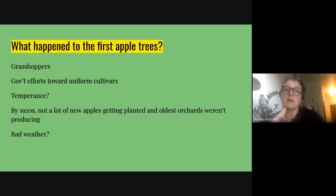There were certainly, by the 1910s and really in full force by the 1920s, government efforts, largely coming out of CSU and the Extension Service, to encourage people to grow uniform cultivars. This is part of the federal government's and local and state governments' efforts to try to get the best out there for people who were involved in agriculture, right? But their version of the best at the time was 1 or 2 or 3 well-known apple varieties, and we do not actually want variety in our crop.